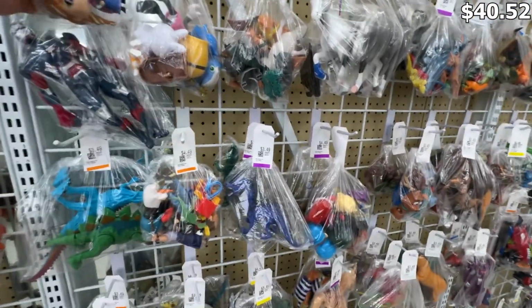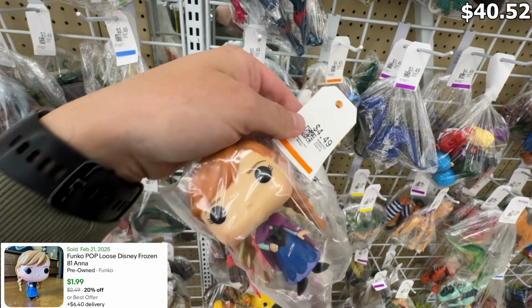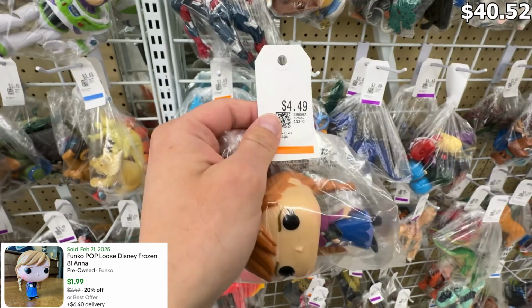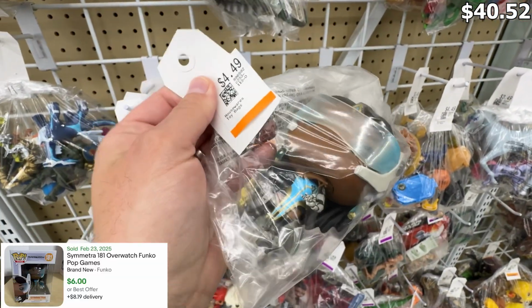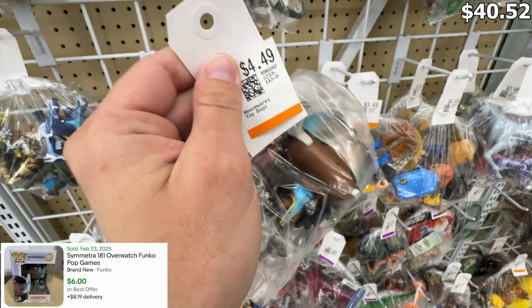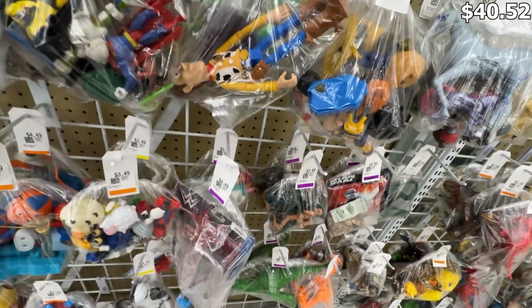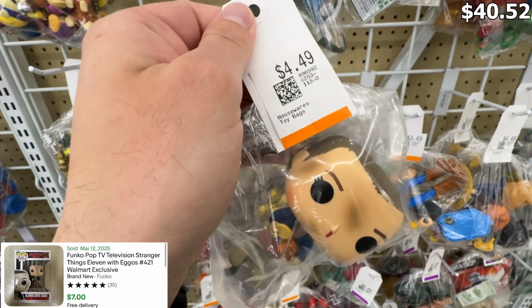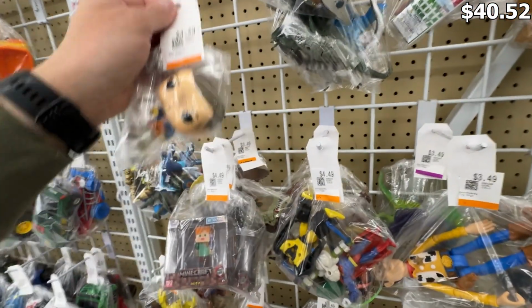Kind of looking around to see what other things I can find, guys, in their loose figure section. I did find a couple of loose pops. So we have this Anna right here. I'm not gonna pick this one up today, but I mean, $4.49 for a loose pop, depending on what you find, isn't terrible. We also have this one from Overwatch. Again, another one that I'm not going to be picking up, but it's cool to find out-of-box pops here, especially 11 is always a decent one as well, with a box that goes for probably around $8. So out-of-box, that's probably around a fair price, I would say.